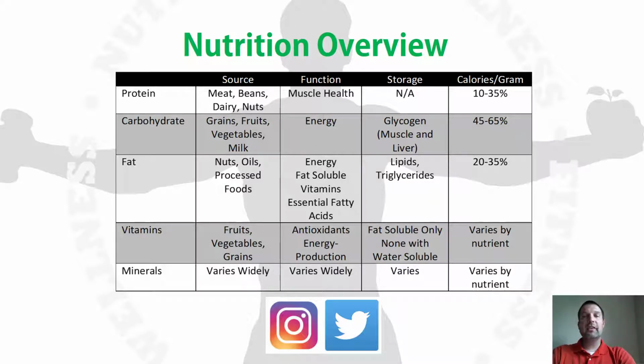Moving along to the last macronutrient, fat or lipids, you can see that we can get our lipids from nuts, oils, from processed foods, from refined foods. There are a couple functions here that we want to talk about. Number one is that we can use fat as an energy source. And you remember from the previous slide that it does contain 9 calories for every gram.